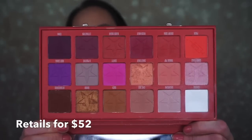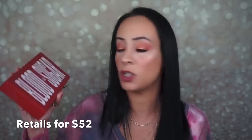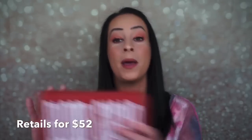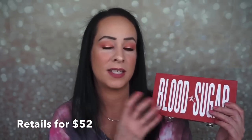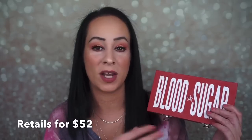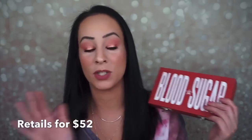The only difference with this palette is that I believe a lot of these pigments are pressed pigments, so you do need to do a very light hand. It takes you a little bit to learn how to use this palette, but I really like it. I've used this all year. Definitely one of my favorites. Definitely a really good palette to do like a bright purple or a bright pink eyeshadow look. I enjoy this palette. I'm so glad I got it.